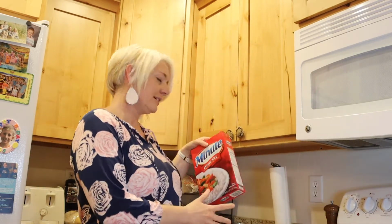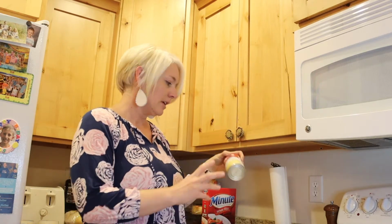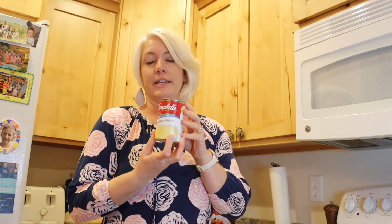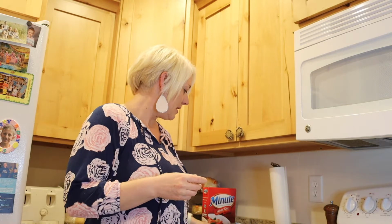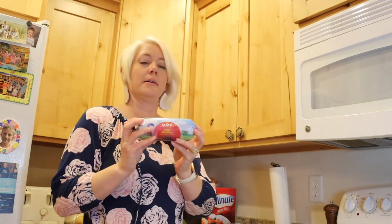You're going to need a cup of minute rice, 1 can of cheddar cheese soup. I have made this before with my own cheddar cheese soup. I've made that and it's pretty easy and it's delicious, but this is simple, so we're doing that today. 1 egg and a package of sausage.